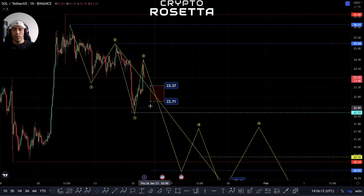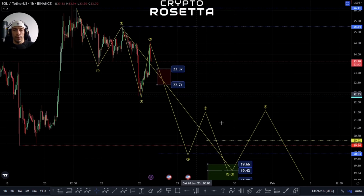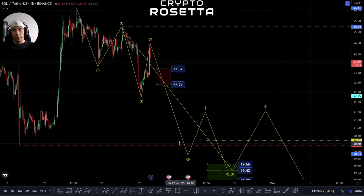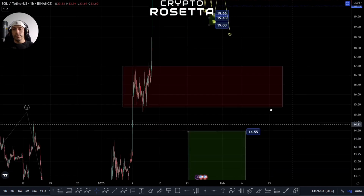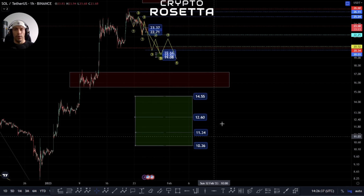But should we fail to hold this zone, the first thing we'd be looking for would be this 20.52 to see if we can get support at that 1-to-1 that we talked about with the corrective structure. If we fail that and we cross this 20.03, then I would be looking at this as a much deeper move, and we're potentially looking to push down into these zones that we were talking about, this red box zone and alternatively this green box lower zone.